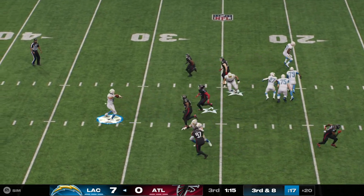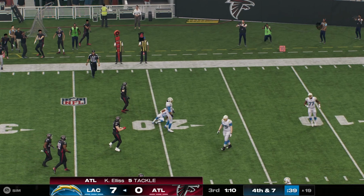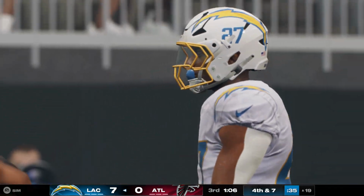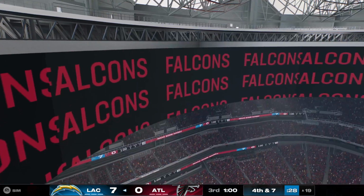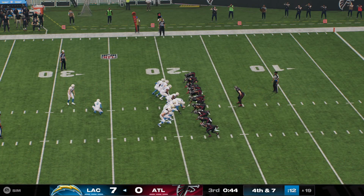Back to throw. Herbert. Now they set up the screen. That's complete. And they're going to get him down well short of the first, as he can only get this to about the 19. They'll get only a yard out of that, and it'll bring up 4th down. Good reactions there defensively. That screen was a little slow in developing, and they shut that one down with little gain.